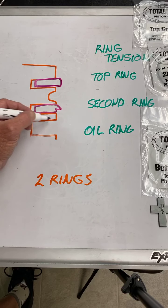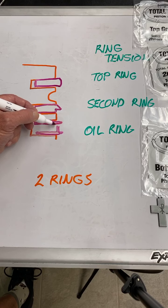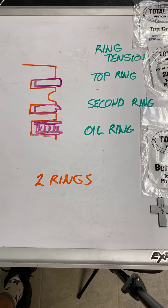All right, and then an oil ring. The ones we use are three pieces. Got a really thin rail and a really thin rail, and then we use an expander, and I'll show you the pieces. This is a cutaway.